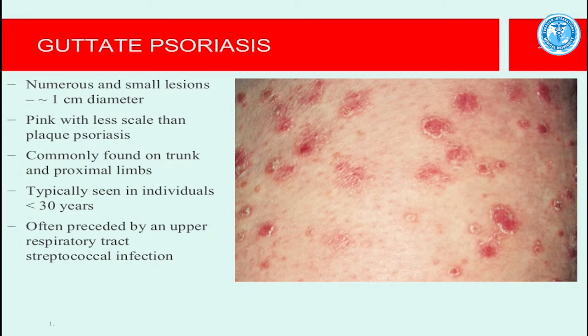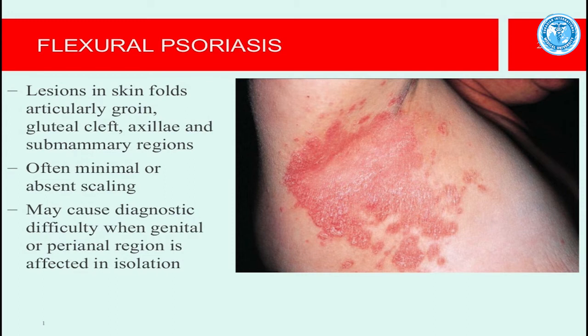Next, guttate psoriasis: numerous small lesions, approximately 1 centimeter in diameter, pink with less scale than plaque psoriasis. Commonly found on the trunk and proximal limbs, typically seen in individuals less than 30 years old, often preceded by an upper respiratory tract streptococcal infection. Flexural psoriasis: lesions in skin folds, particularly the groin, gluteal cleft, axilla, and submammary regions. Often minimal or absent scaling, it may cause diagnostic difficulty when the genital or perianal region is affected in isolation.